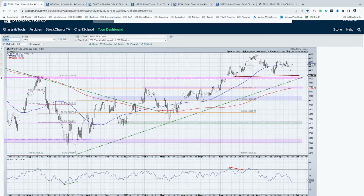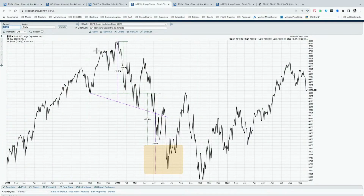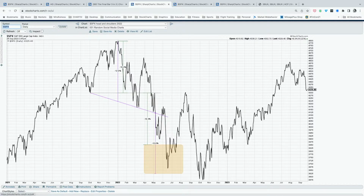So we're right at a pretty key support level. Now, there are a couple different ways you can actually measure a head and shoulders and define where we're at right now. What's funny is I was looking on some of my old chart lists for the chart I'm about to show you, the head and shoulders top, and I came across this other one, a chart I shared probably on this show called S&P Head and Shoulders 2022.